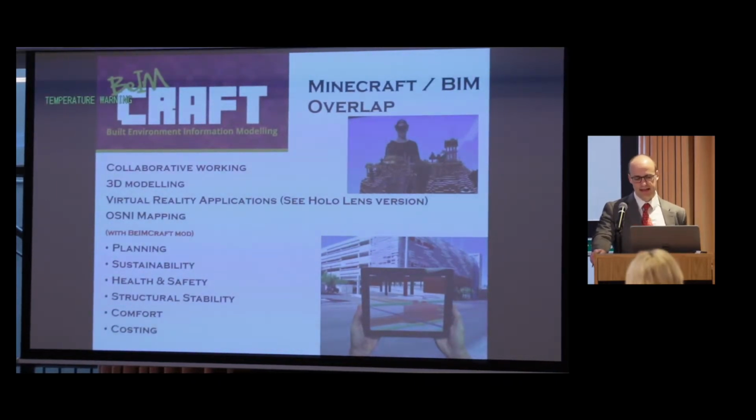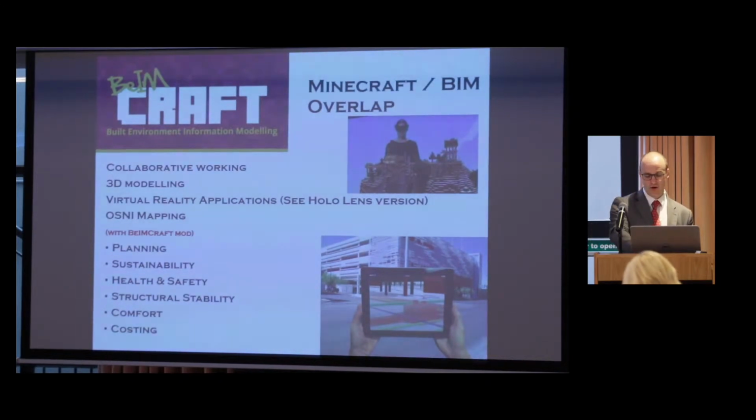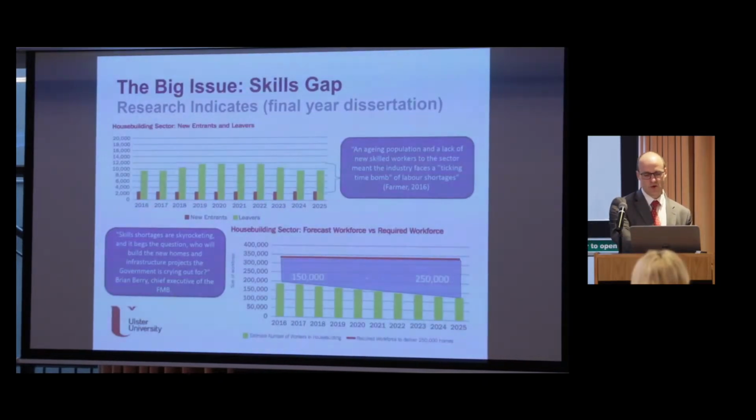Structural stability is built into it. You can't just build anything. You have to have a foundation, obviously, before you can build a wall. If you build the wall too high, it'll collapse, those sorts of things. Comfort levels, sustainability and costing are all built in with the mod.